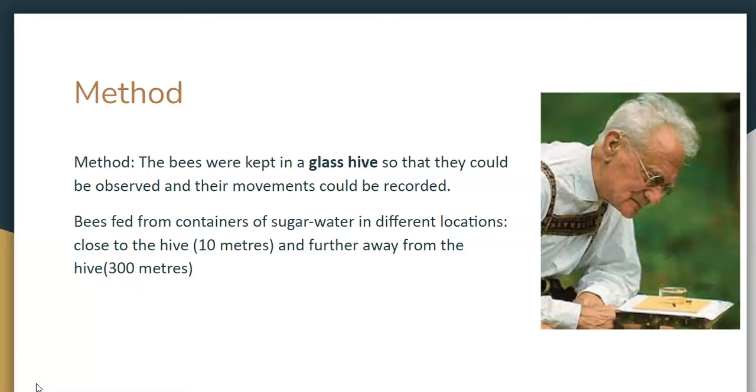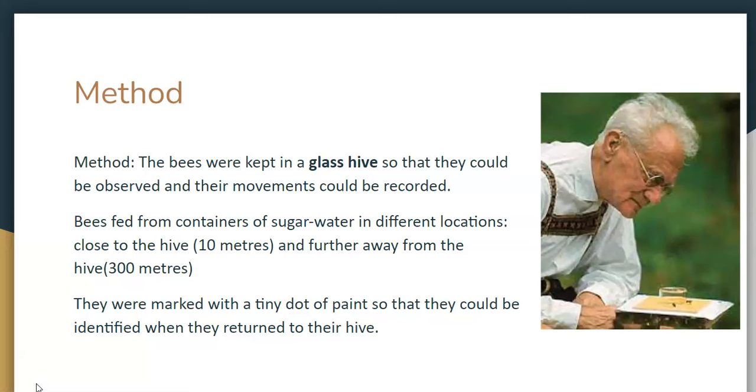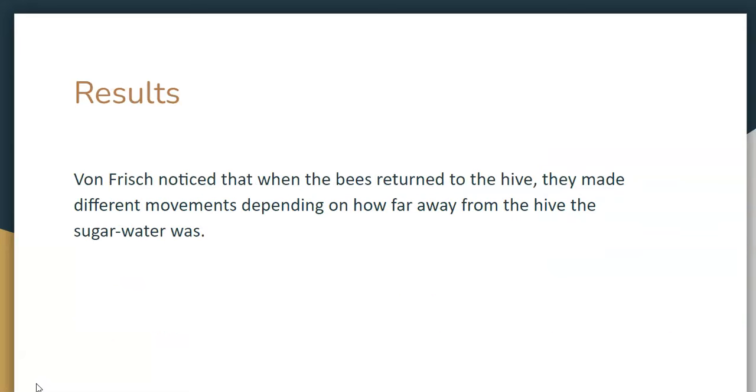One was really close to the hive, so it's only 10 meters away, and one was much further away from the hive, about 300 meters away. And then they were marked with a tiny dot of paint so they could be identified when they returned to the hive after having some of the sugar water.